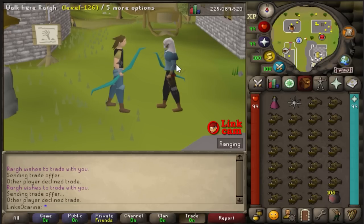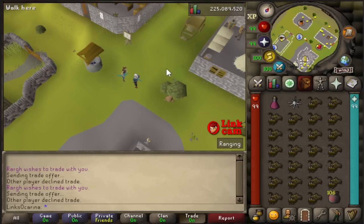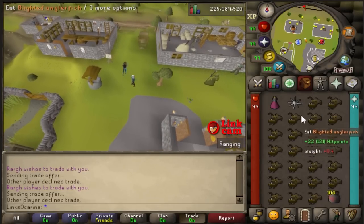Like, without clue scrolls, it was just bad. We both had very awful setups. So I was like, clue scrolls is the way. Okay. All right. Let's see what happens in this one, dude.